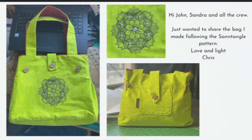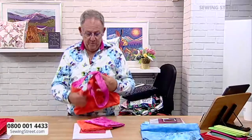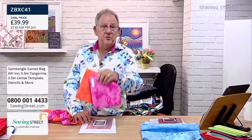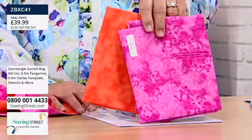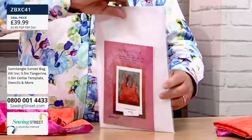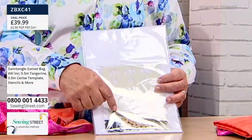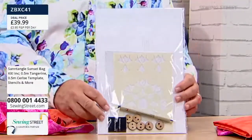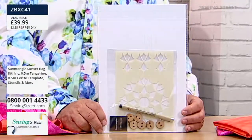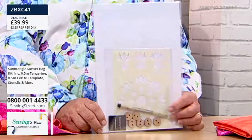So, what's the hand say again? Of course I'll recap it. Right, so it's a brand new kit for us today. Which one would you like to do first? Orange or pink, because it's way in the lead, the one that we're demoing. In the kit, you get half a metre of the pink and half a metre of the orange. You also get the instructions, the pattern, all the buttons, the Santangle label, the stencil, and the pen. Everything. You don't need anything else apart from a little bit of interfacing if you're going to interface some of the lining, and sewing machine and thread.